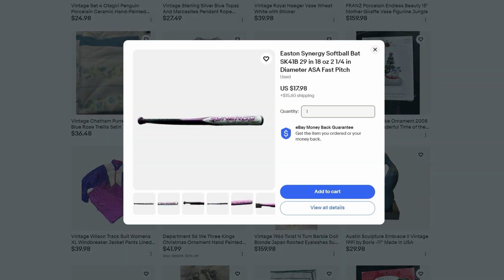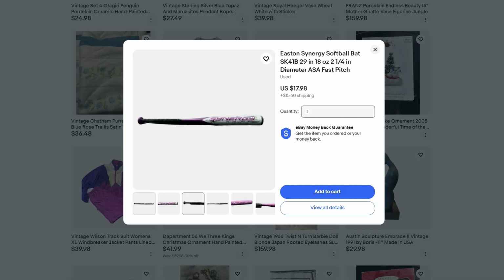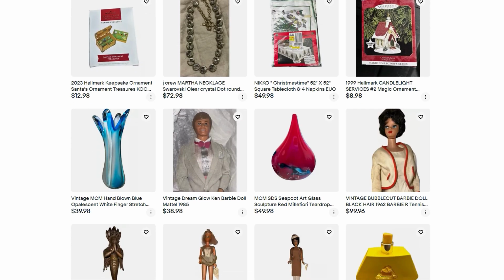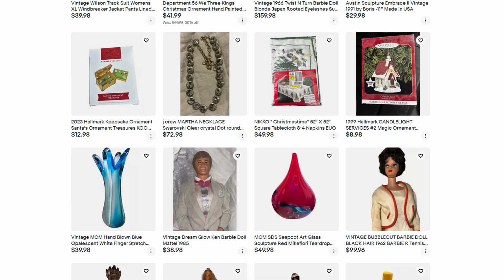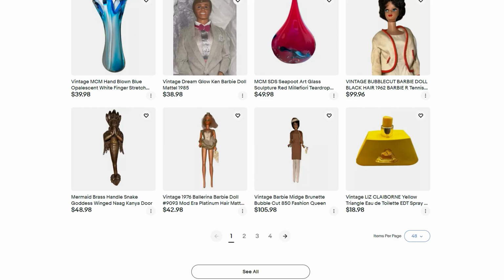Here's a baseball bat. Looks like the shipping is pretty fair on that. Baseball bats are kind of tricky to ship. Pictures look pretty good. Looks like maybe the AI thing is removing some of it or something. Really with pictures, what you want is just a lot of them showing every angle. And just to be clear, and some vintage Barbies from the 70s.